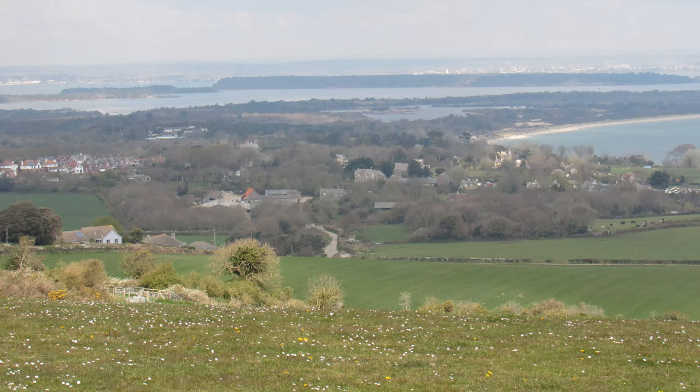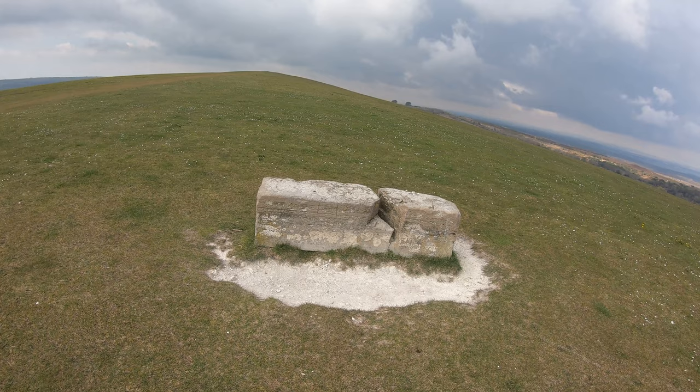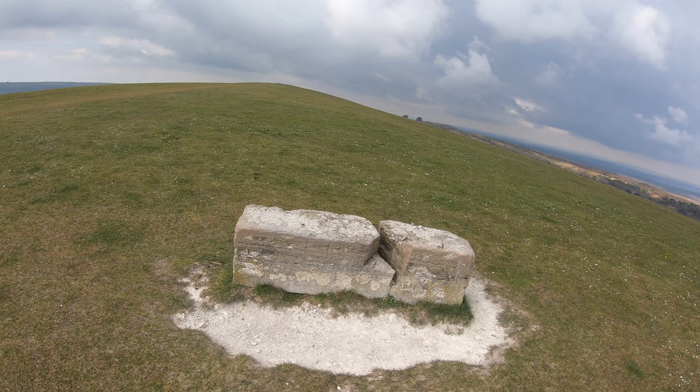And oh, it looks a bit dark over to the north. I think they've got some rain at the moment. I think we've been quite lucky. Now, this lump of stone here marks our most westerly point of the walk. We're going to start heading north back into the village.